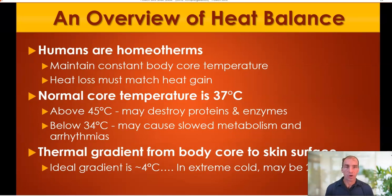However, without clothing, without other means to help us, we don't generally do well in extreme environments. So what I mean by that is if we were to be in 40 degrees weather, or let's say 5-6 degrees Celsius for an extended period of time without clothing, we would develop hypothermia, ultimately likely die from that. Likewise, if we're in high ambient temperatures, even just slightly above our body temperature for extended periods of time, we would suffer from heat stroke and other issues.